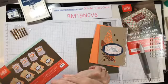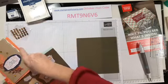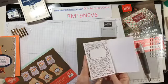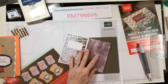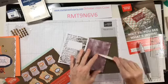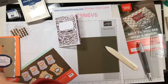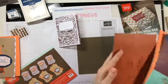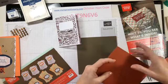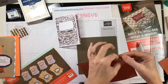Okay, so what's our timing here? Oh, 1:24. Shall we do another one? Let's do one of these cute little ones here. So my bone folder, fold that. And what's going with this one? This one here is one of these. You always get extras as well, which is fabulous.